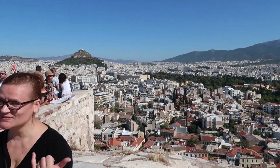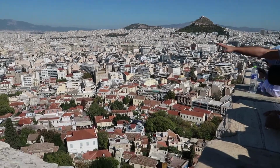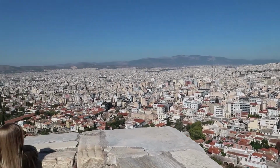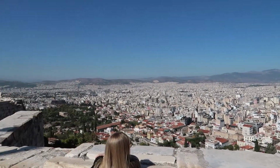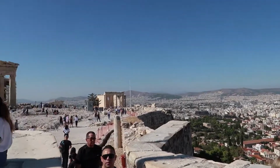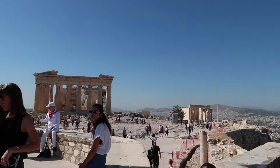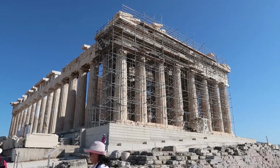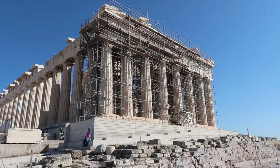Somewhere there. We hung out here for a bit and spent as much time as we could admiring this place, thinking about what it must have looked like back then. But it was really hot and there's not a lot of shade up here. So wearing a hat or even bringing an umbrella is something you should think about if you come here. I remember seeing public toilets here, but I didn't see any water fountains anywhere. So make sure to bring some water too.